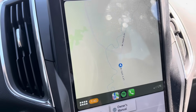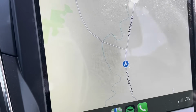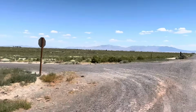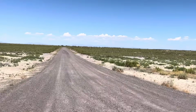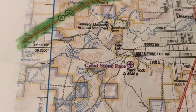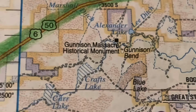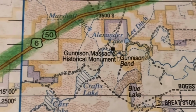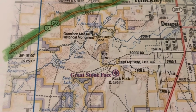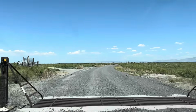Now I'm trying to go over to some massacre site, and you never know if this is a road or not, or if I have to go all the way back around, but let's see. You can see where Great Stone Face is, and those little dashes are gravel and dirt roads. I'm trying to get over to where it says Gunnison Massacre Historical Monument, and then over to US 50. And the roads aren't very good. We'll have to just try to work our way through there to see if we can make it all the way through. So that last one was a road, and then there's supposed to be another road up here.